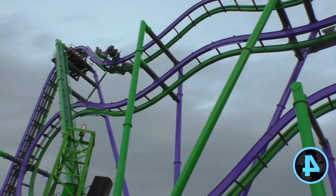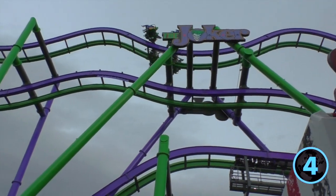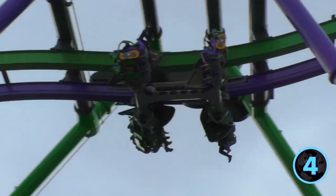It's number 4 in the top 5 coasters at Great America in my opinion, but it easily is my personal favorite attraction at the park.